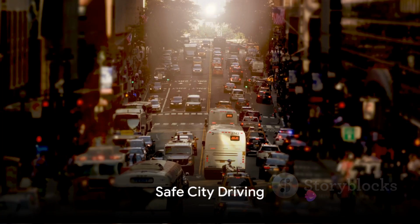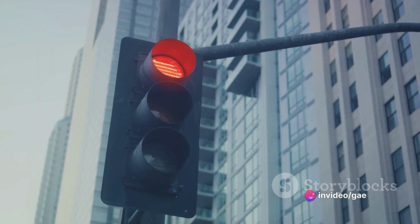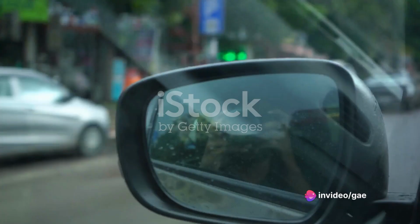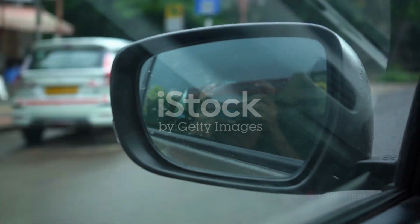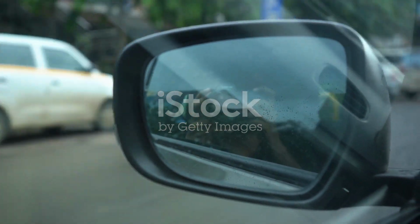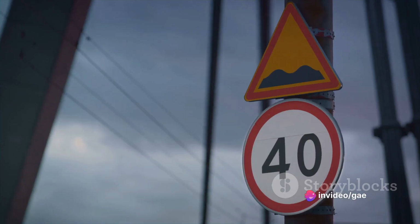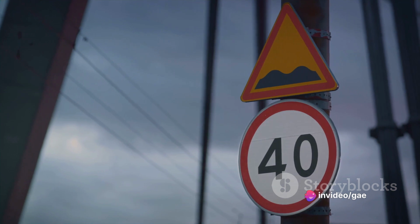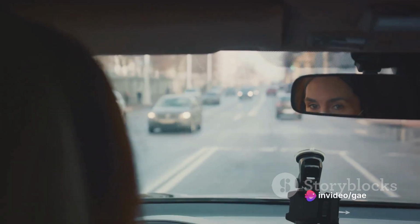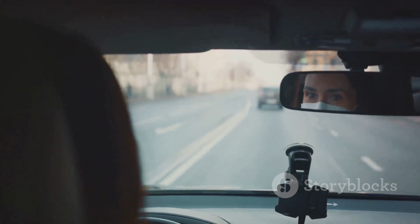How often do you find yourself driving in a bustling city? It's a unique experience filled with its own set of challenges, isn't it? From the heavy traffic that's almost always a given, to pedestrians hustling to cross the street, cyclists weaving in and out, and parked vehicles lining both sides of the street. City driving can often feel like navigating through a complex maze, and while it may seem daunting, there are ways to ensure you drive safely and efficiently in these conditions.